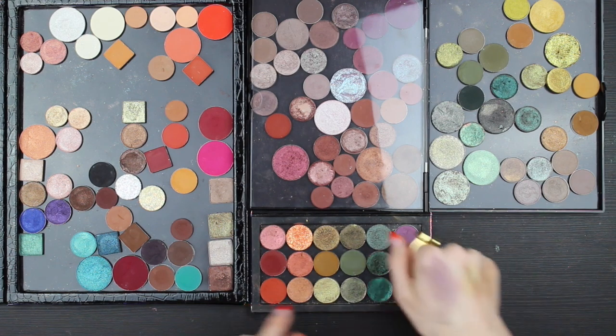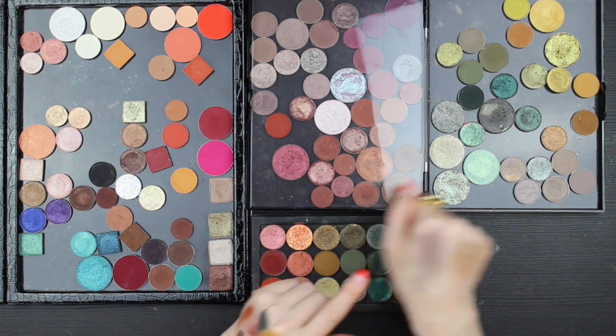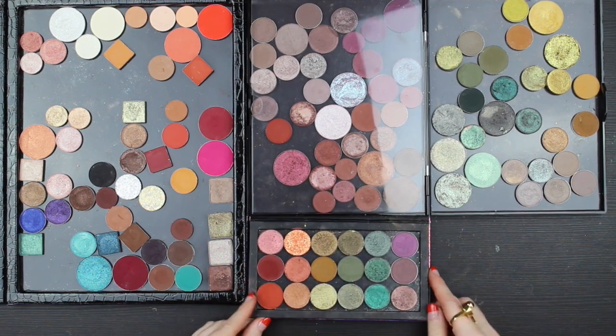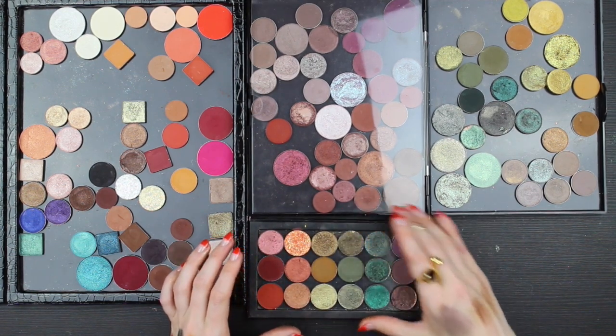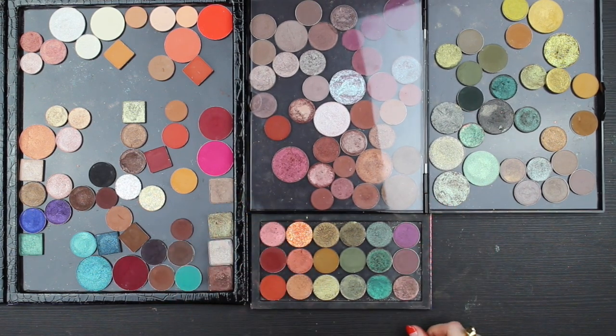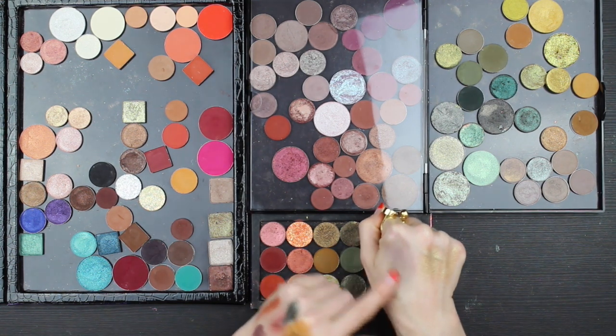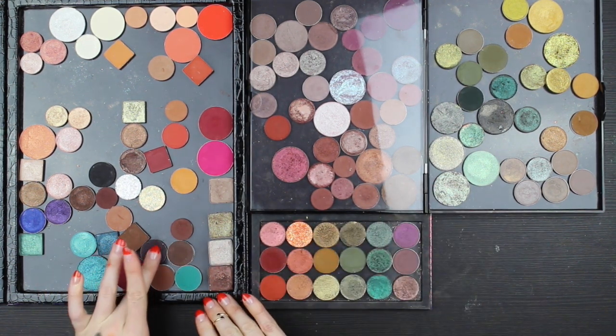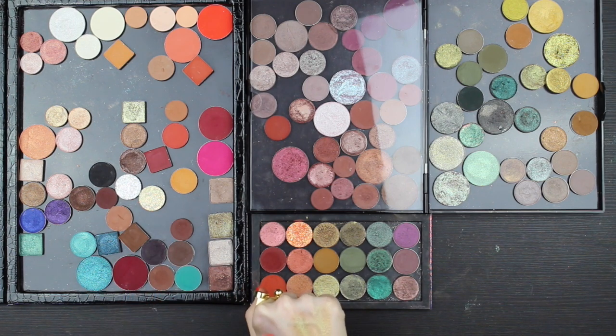I feel like Toxic, this one right here, is making the palette look a little bit less grungy. It's because it looks bright. It looks like a bright purple when you catch it from certain angles. But I don't know if I want to replace it because I feel like it looks really grungy when it's buffed out. But at the same time, I don't know if I'll use it that much.